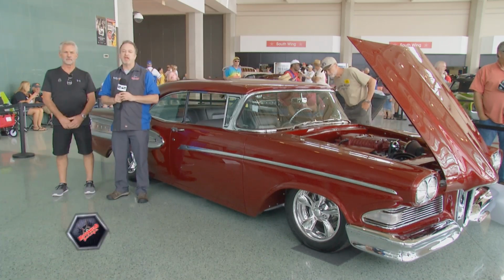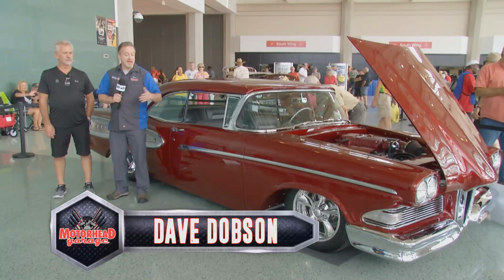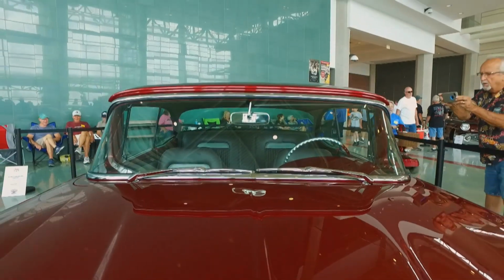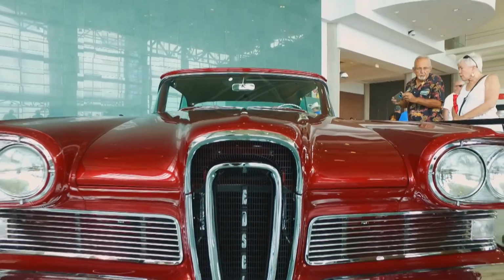Well, the Builders Showcase is a huge part of the NSRA Nationals. It's actually a car show within a car show. So let's start it off with this beautiful showpiece here. It's a 1958 Edsel. And Bobby, they said in 1958 the Edsel was too expensive and too ugly. But after what you've done here, I'm doubting that.